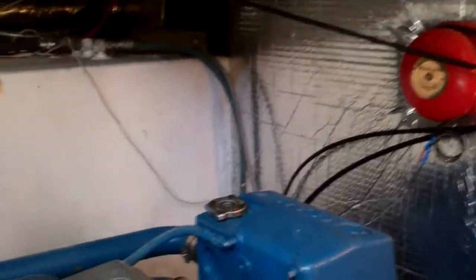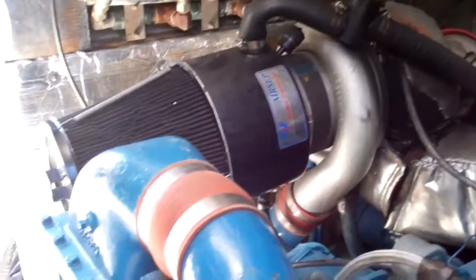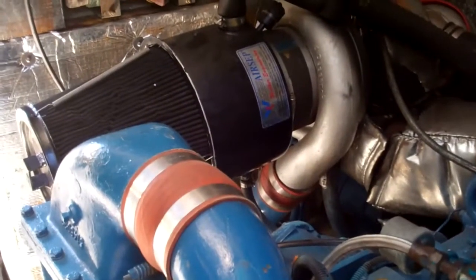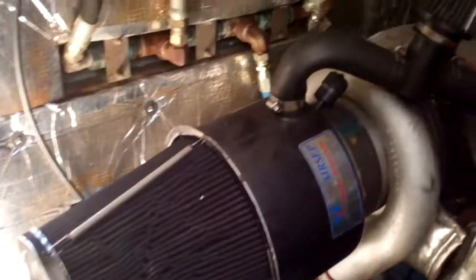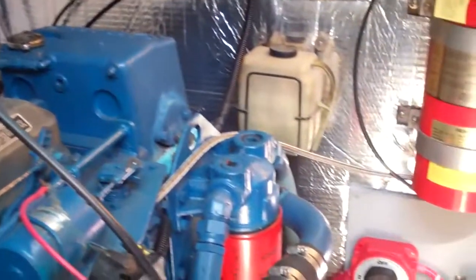And I actually am standing up in the engine room at 5'9". Now granted, the hatch is open, but I think I'd be darn close to standing with the hatch closed. Just a ton of headroom and a ton of space to work around these Detroit diesels. And as you can see, they look like they're well maintained.